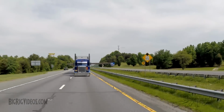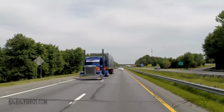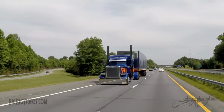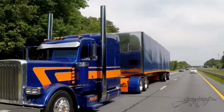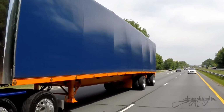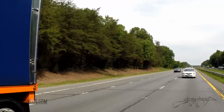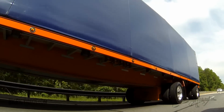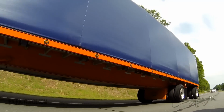10-4, where's the house for you? Southeast Wisconsin, a town called Waukesha, Wisconsin. Where do you normally run, and what do you normally haul? We run all 48. I really like running Southwest and Texas and the Carolinas. A whole lot of fabricated machinery and fabricated steel, and just about anything that we can fit in these trailers.